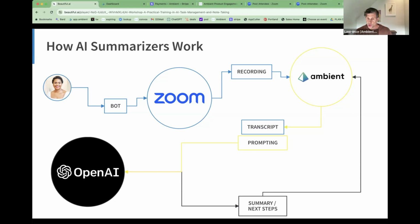to OpenAI. And so the model that we use is the most advanced model in the world. It's GPT-4. It's owned by OpenAI. There's lots of other models out there. There's Google Gemini, there's Anthropic, there's Cohere. There's lots of models to choose from. OpenAI is generally considered the category leader.